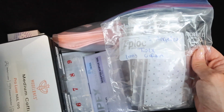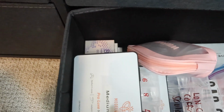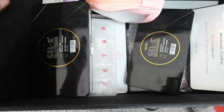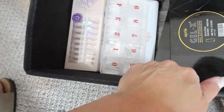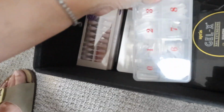Here's some 5 Angelus long Tip-X. I'm not going to go through all these, but you get it. This is tons of Tip-X. Here are some extra Apres. What is this? Square, medium sculpted. And usually I label, yeah, see? 5 Angelus. I've got lots of these Beetles.